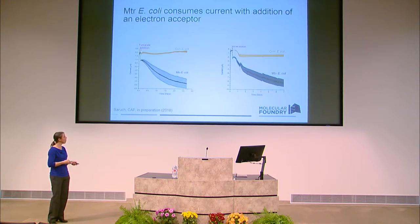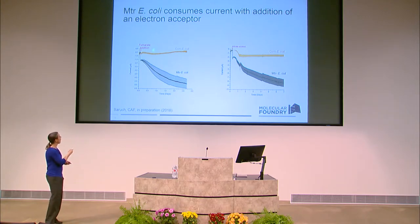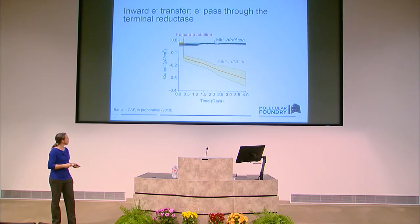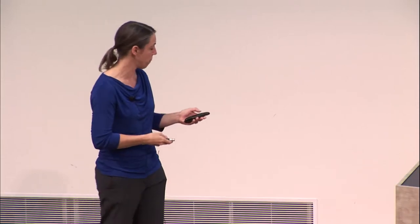So we wanted to ask the question, can you do this now in an engineered E. coli? And the quick answer is yes. If we add a sink for electrons inside the cell, we see substantial negative current. That means current entering into the cell. And we can do this with a variety of electron acceptors. So we can also do the gnarly biochemistry and show that we know precisely where these electrons are flowing through. So that's a critical part of this, is really being able to move these things with precision.